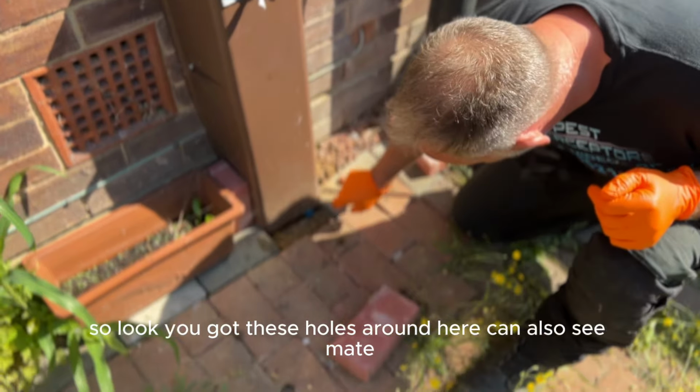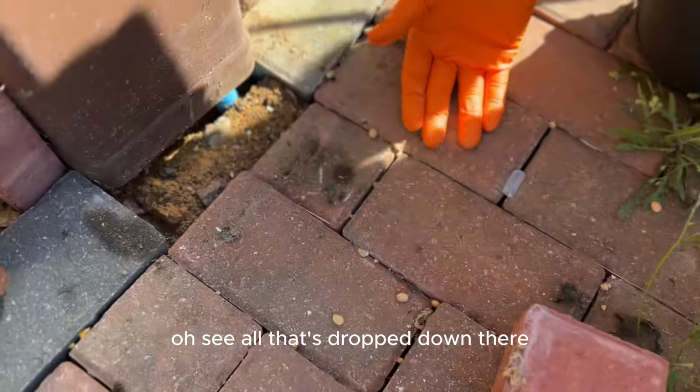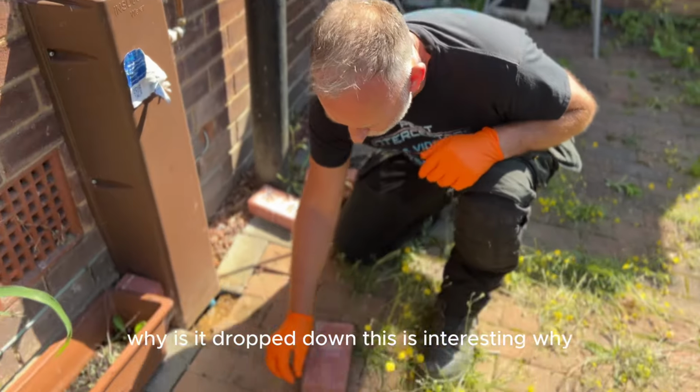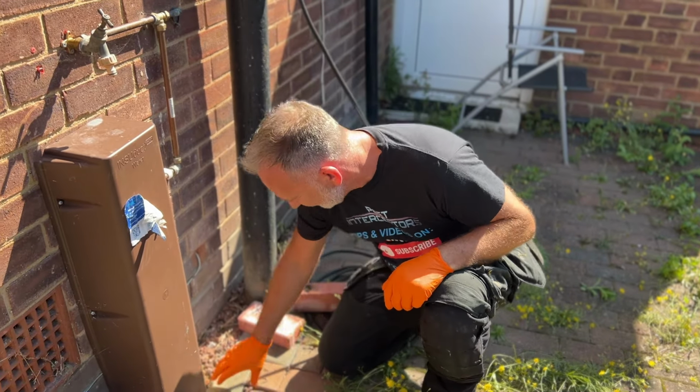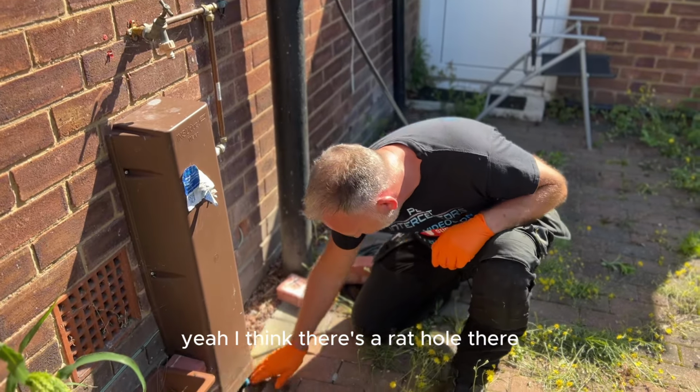So look, you've got these holes around here. You can also see, mate, see how that's dropped down there. Why has it dropped down? This is interesting. Where's all these pips from? I've not been eating them. We might just unscrew that, just to have a better look at it in a bit. Yeah, I think there's a rat hole there.